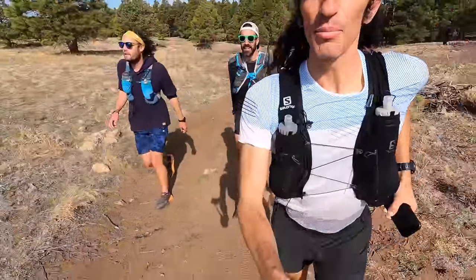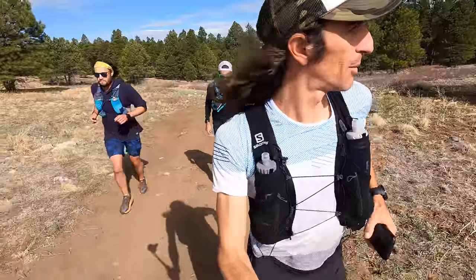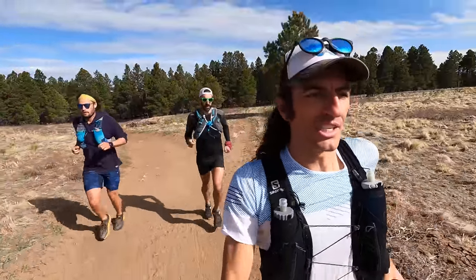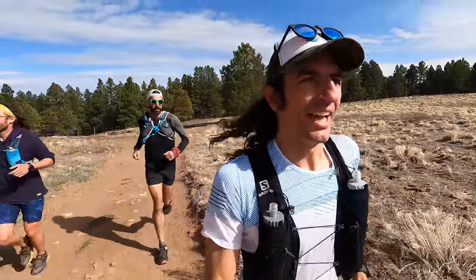Right by the Flagstaff Airport out here. This is a section I've never done before. It's pretty exciting to see it. So far, nice and easy, chill miles, but again, I'm reminded that we are at altitude here, up near 7,000 feet.